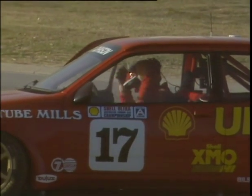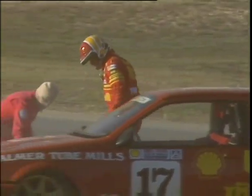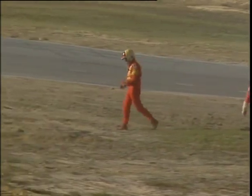And Dick's about to climb out. Got to get his commentary aerial off. Yes, so he's had a suspension failure by the look of it, and it's gone straight across the road and buried itself in the sand pit. That started a long way back up that straight.